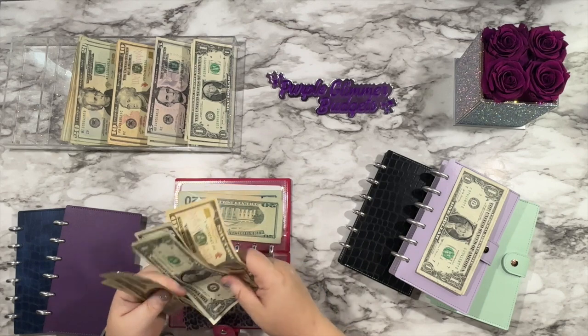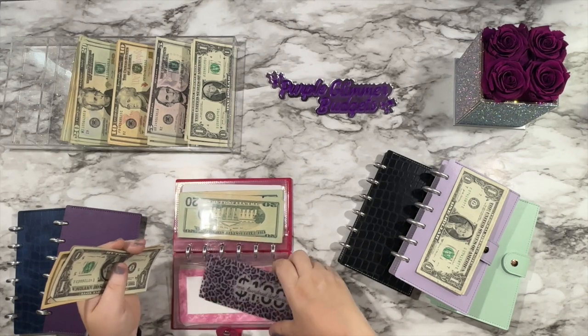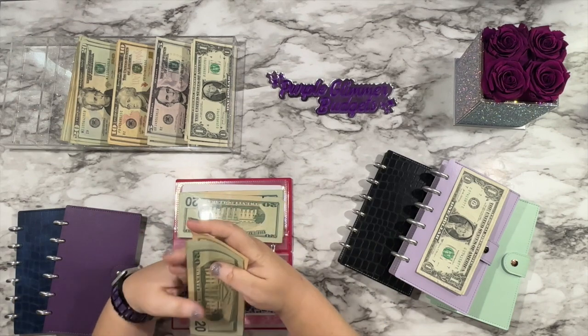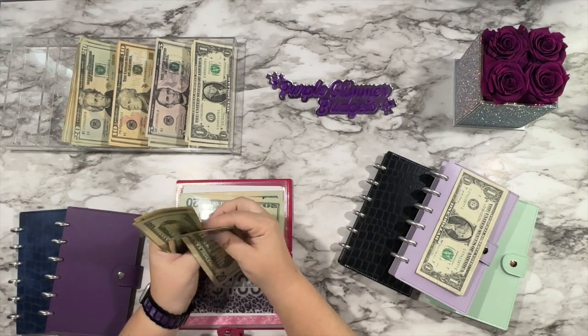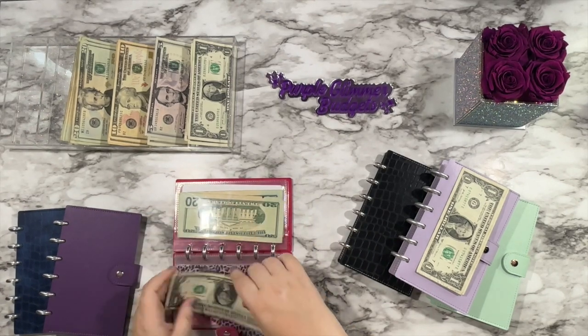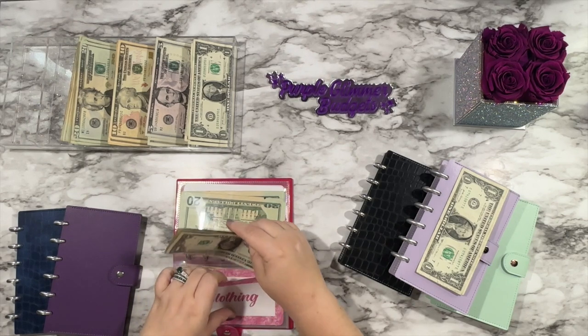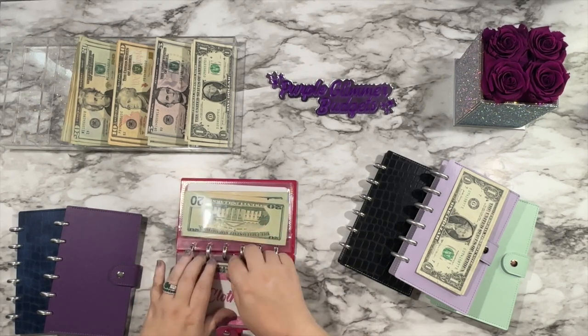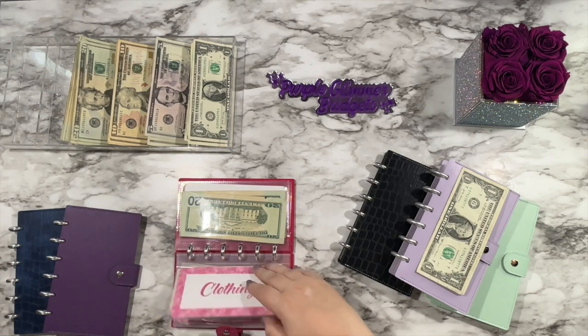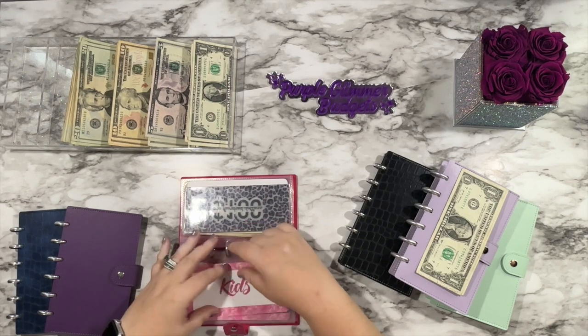And then let's see. Don't have anything besides this. So I have 100, 200, 20, 40, 60, 81, 10, 15, 16. So $316 saved up for clothing, which is good because it might be about time for me to get some warmer clothes for my kids. It's still kind of warm here. I want to say we're getting in the high 80s today, so we will see.